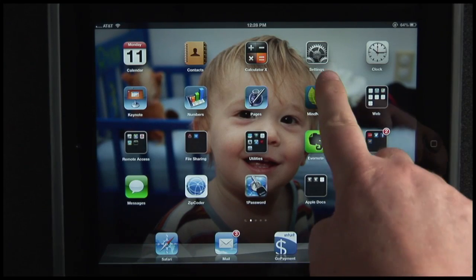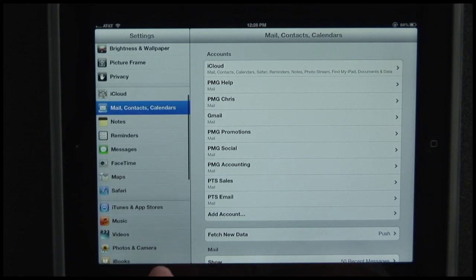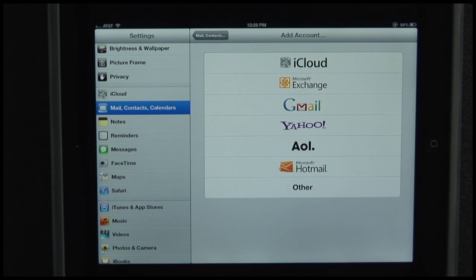And the easiest way to do that is just to touch on settings. And as you can see, there's a ton of settings. You're looking for mail, contacts, and calendars, and there's a ton of my stuff in here. Yours is going to look completely different. The important thing here to see is add account right there at the bottom. Touch that and you get a whole range of options.